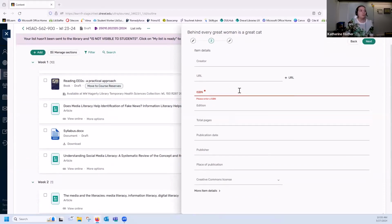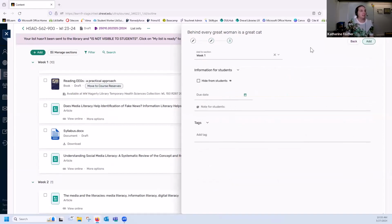If you don't know the ISBN, you can just put NA or I don't know. It doesn't check to make sure it's valid. I will say that putting a valid ISBN value in this field will make the request processing go much, much quicker. But I understand that sometimes you just don't have that information, so you can just, again, put whatever you need to in that field. Okay, hit next. Okay, so choose a section just like before, information for students, and hit add.